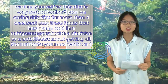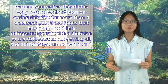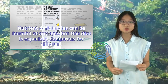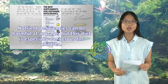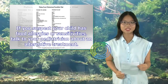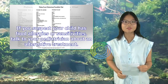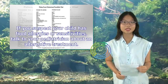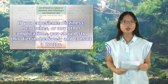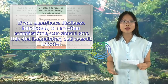Takeaway and outlook: consult with a doctor before beginning a low-histamine diet. Nutrient deficiencies can be harmful at any age, but this diet is especially dangerous for children. If you suspect your child has food allergies or sensitivities, talk to your pediatrician about an alternative treatment. If you experience dizziness, headaches, or any other complications, you should stop this diet immediately and consult a doctor.